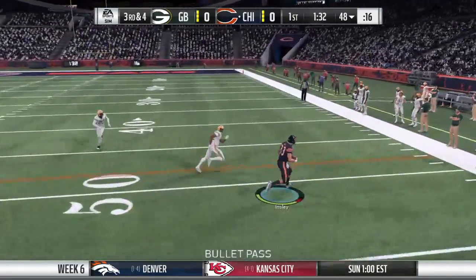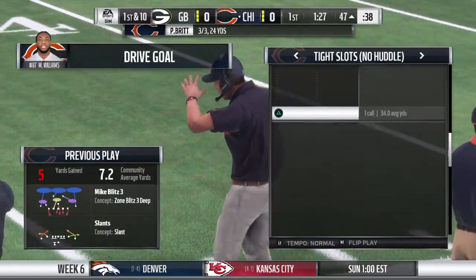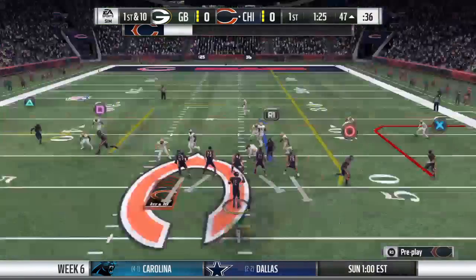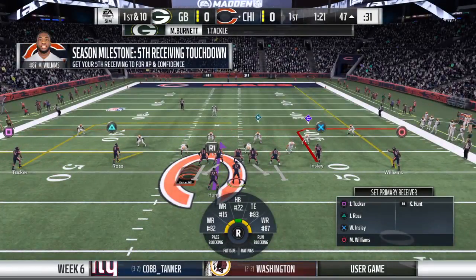Out of the gun now on third down. And it's a short one here, complete to the tight end. And able to pick up the first across midfield to the 47. They get 5 out of that one, and it moves the chains.